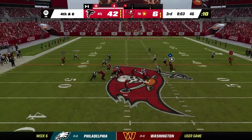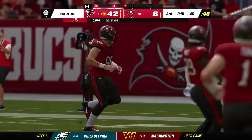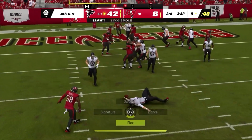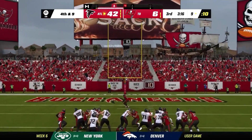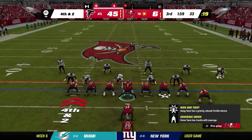Right here, this drive is actually going pretty well for the Buccaneers, right up until we have this 4th down play broken up by Michael Walker. The Falcons took over here, and Daniel Jones got sacked by Shaq Barrett, setting up a Younghoe Koo field goal attempt from 26 yards out, and that kick is up and good, giving the Falcons a 45-6 lead.